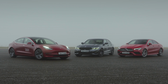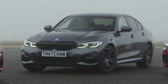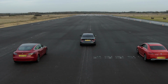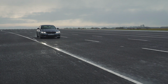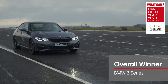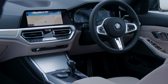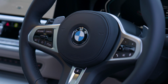So now we've seen what all 3 of these cars can do. Which one of them is the winner? Which one deserves the accolade What Car 2020 Safety Award winner? Well, I think it's got to be this one, the BMW 3 Series. It's such a good all-rounder. It doesn't excel in any single area, but it's right at the top with every score that we do. So as a driver's car, this has got the safety background and the backup that's going to protect you. So as an all-round safety choice, it's got to be the BMW 3 Series.